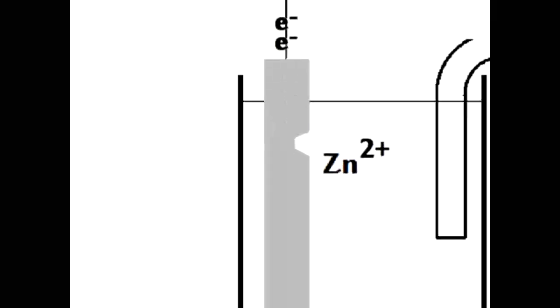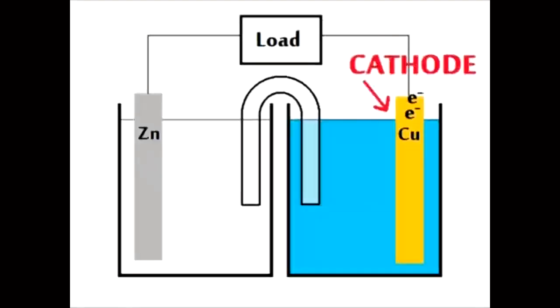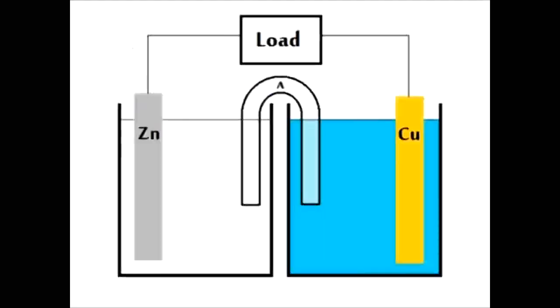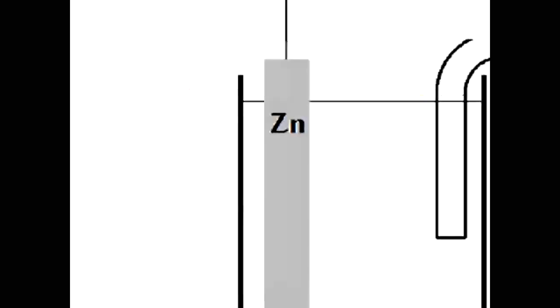Electrons are lost there and go through the wire and through the load on fire. They enter the cathode and reduce the cations, and the anions go through the salt bridge back to where? Where?